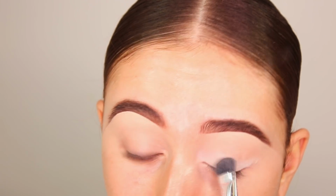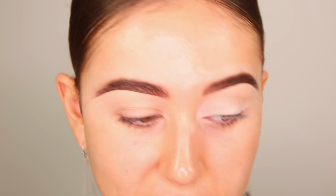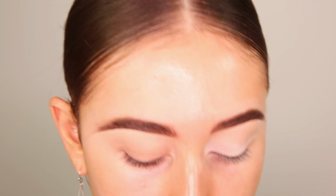Sometimes for me, my tutorials turn out better if I don't prepare for them, if you know what I'm saying. Like, I don't practice the look before, I don't have any idea. Sometimes they turn out better, which I haven't done one of these spontaneous tutorials in a while.